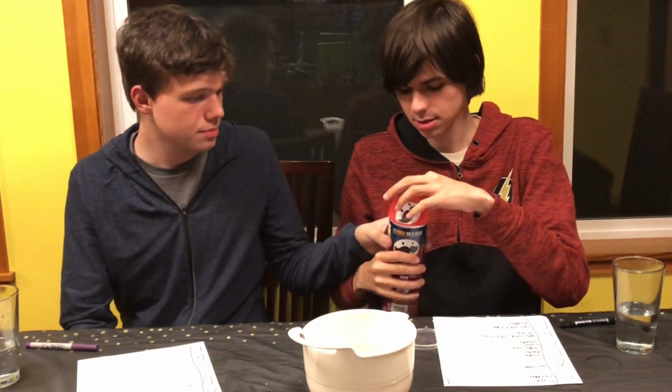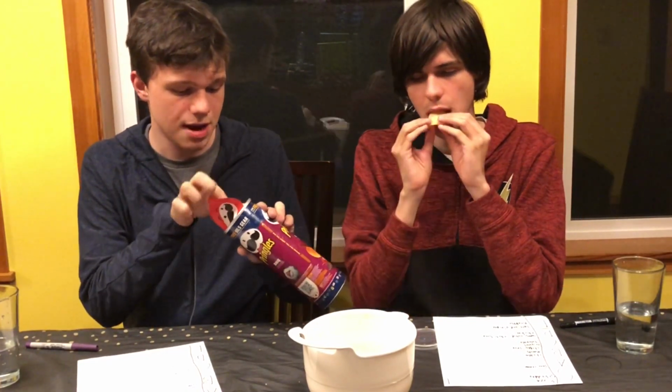Barbecue. I remember liking these. When I used to eat Pringles, I would get this flavor a lot. So let's see if I still like them. No, I'm not the biggest fan of barbecue chips. Too sweet for me. That's sweeter than I remember. A tier. That's good. It pretty much tastes like I remember it. I like sweet barbecue, so I'm definitely a little bit biased, but no, A tier.